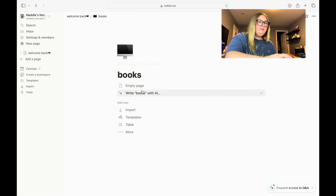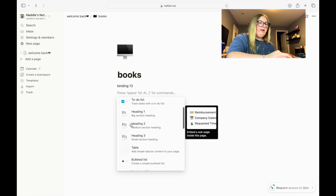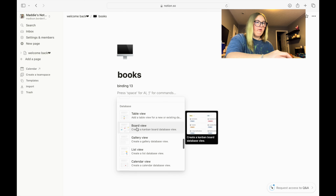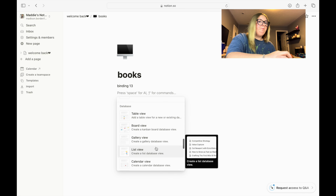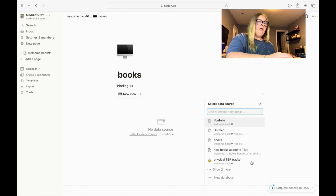And then you can have an empty page and you can type in whatever, or you can hit the plus thing again and scroll down. And you'll get table view, board view, gallery view, list view, calendar view, however you want. If you want, hit table view and then new database.